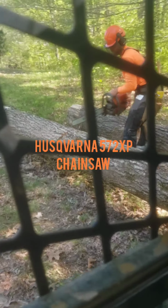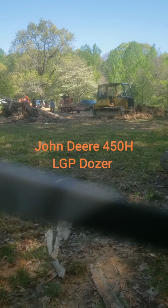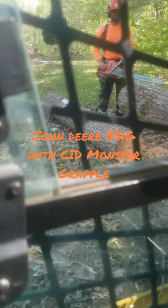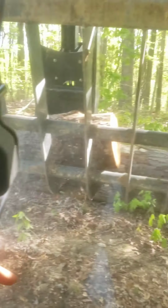So we got the mill set up now. Both over there. Cutting logs up and feeding the mill. So we're sawing up here. I'm in the skid steer. We got a pile of tree length timber here, and we're sawing it up for logs.